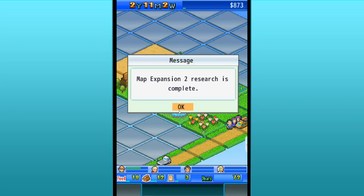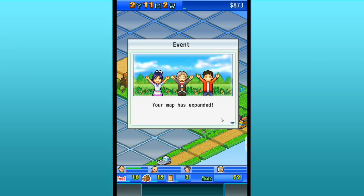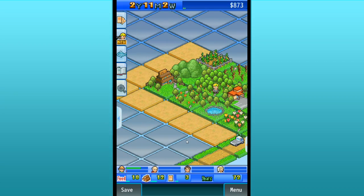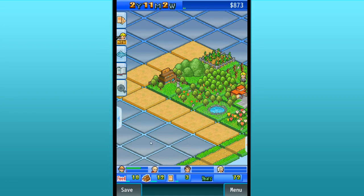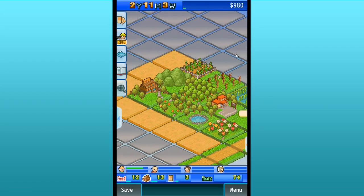Map research 2 was complete! Yes! And the park's area is now bigger! Yay! Our map has expanded! Alright, so now all we need to do is do our best to try to get another waterway right here. We're doing it, you guys! Yay! Alright, so this is wonderful.